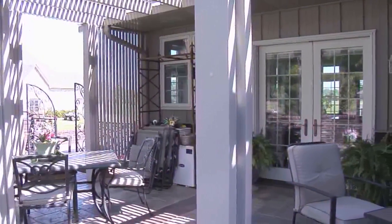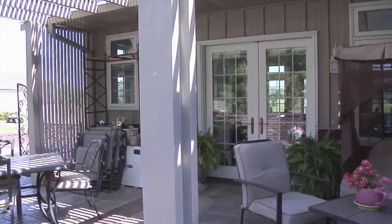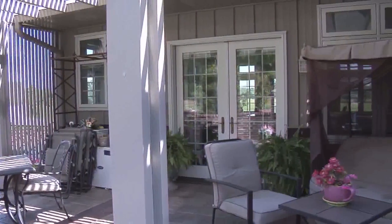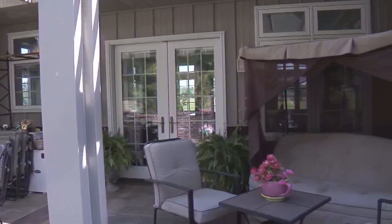And we have the big French doors that go off of the sunroom, and we have opened that up, and we've had parties that could come through one door and travel out the other, and just the flow of it just works so much better.